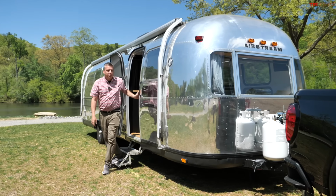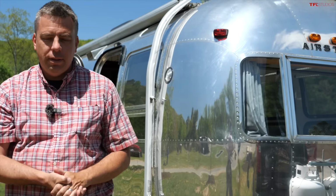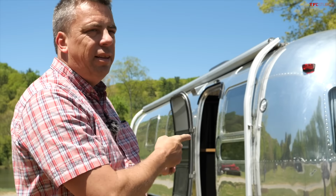Well, that's all, folks. Yes, as you can see, the Canyon can tow up to 7,700 pounds. Even though we cannot take this on the road, I wish we could. That comes later.